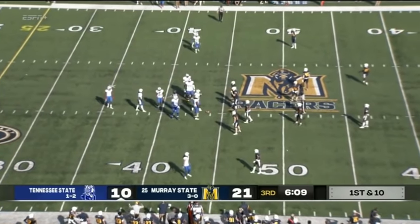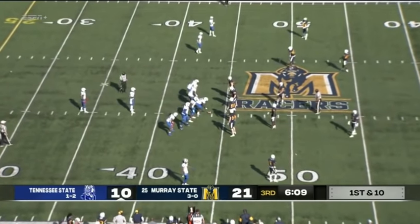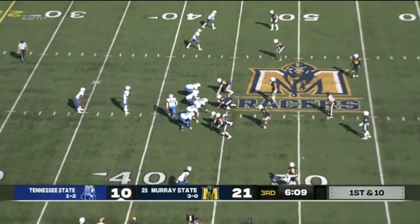DSU with the first score of the game, but since then they've been outscored 21-3. The Racer defense rising to the occasion, keeping the touchdowns off the board at least.